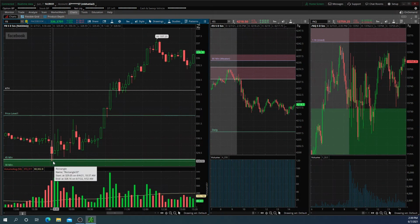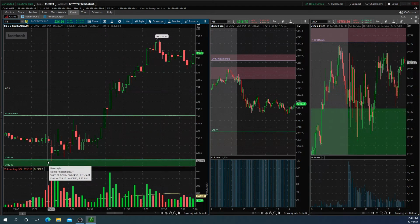I personally avoided it because of two reasons. One, this was during the first 5 minutes. I don't trade in the first 5 minutes, plain and simple. Second, I personally do not like playing calls out of demand and puts out of supply because it's not really my edge. I like to use them for caution areas, profit targets, and all of that.